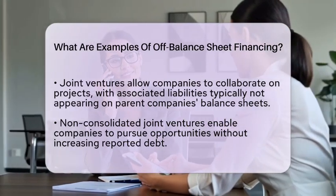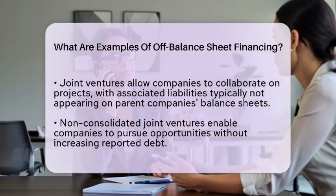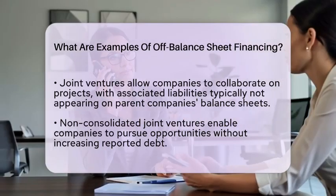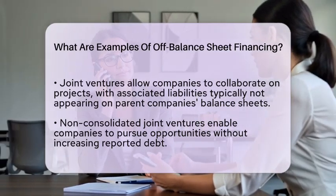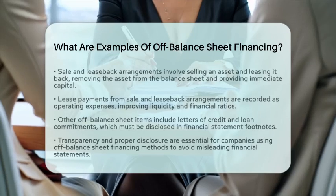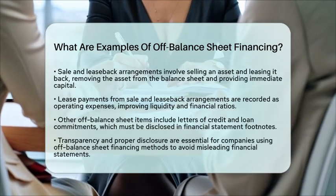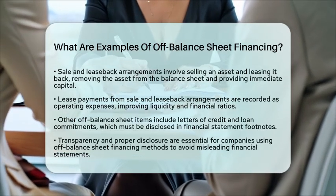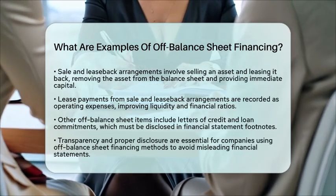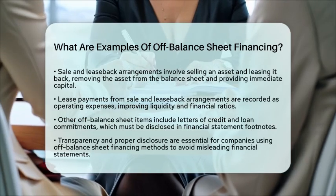Lastly, we have sale and leaseback arrangements. In this scenario, a company sells an asset and immediately leases it back from the buyer. This removes the asset from the balance sheet, providing immediate capital, while the lease payments are recorded as operating expenses. This can improve liquidity and financial ratios by converting owned assets into off-balance sheet leased assets.